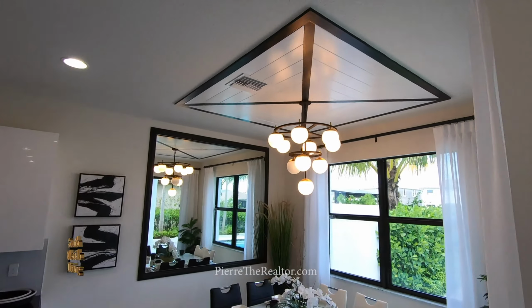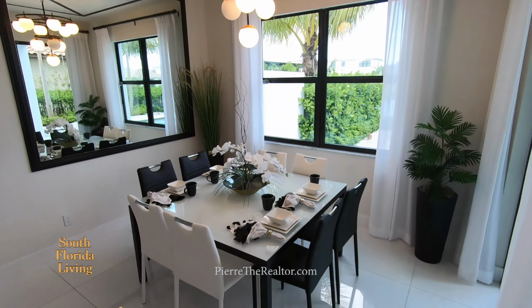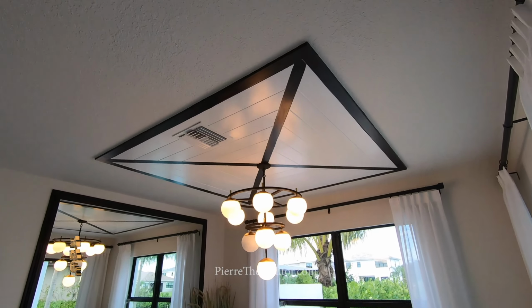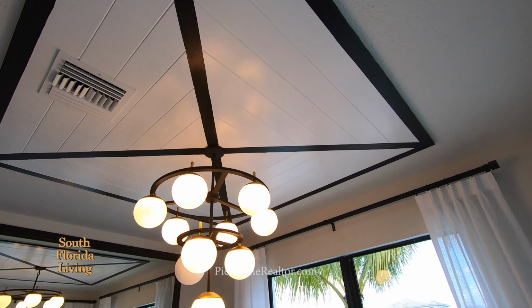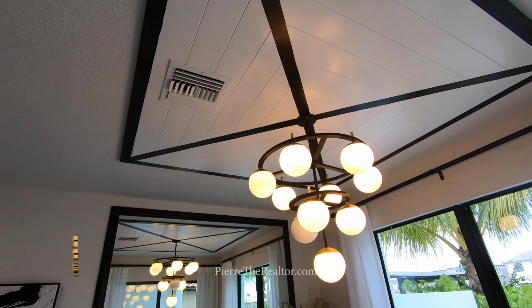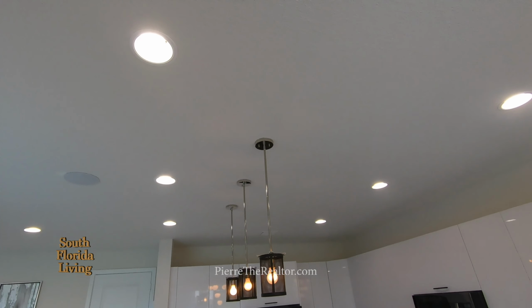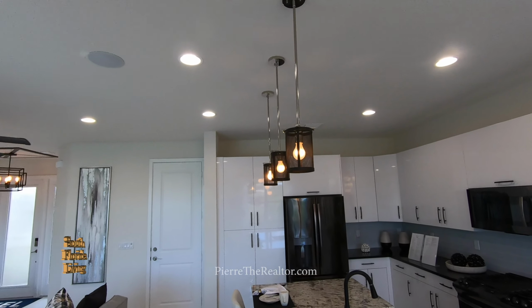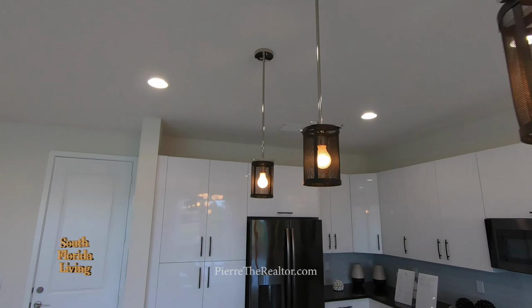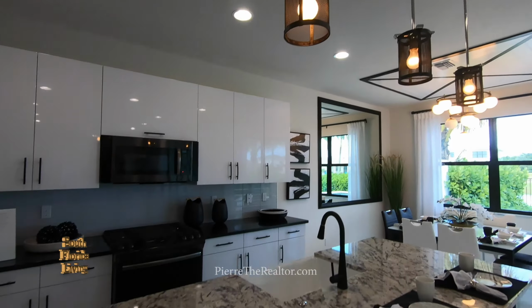Okay, look how they anchor down this little breakfast area slash formal dining. They put some wood on the wall, painted it white, black, and gave it a little vibe with a little lighting fixture, which is nice. That skip trowel texture on the ceiling with some can lighting. I like this industrial, modern look on the light fixture, which is looking nice.